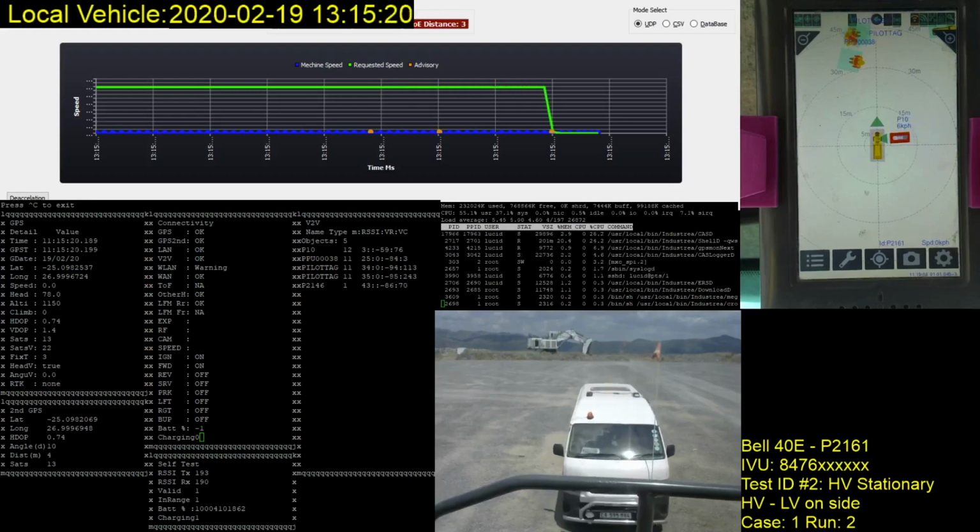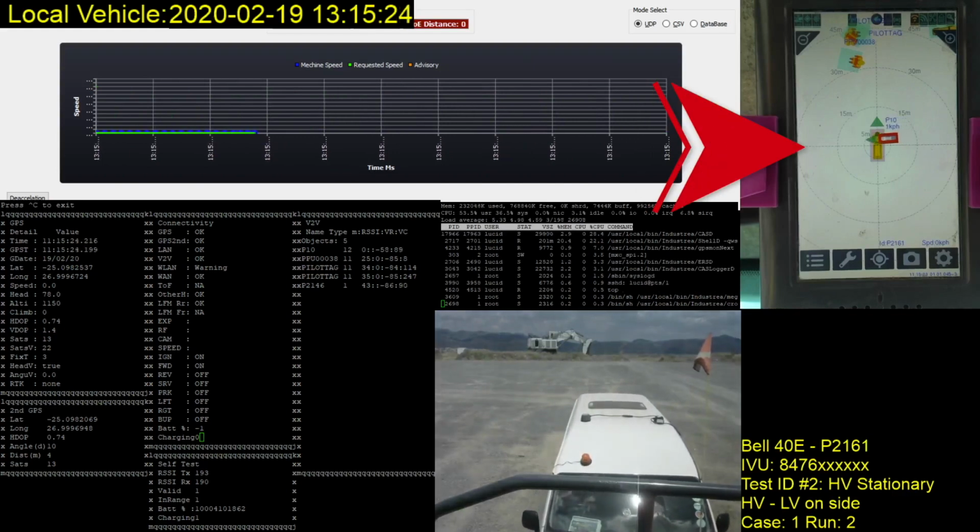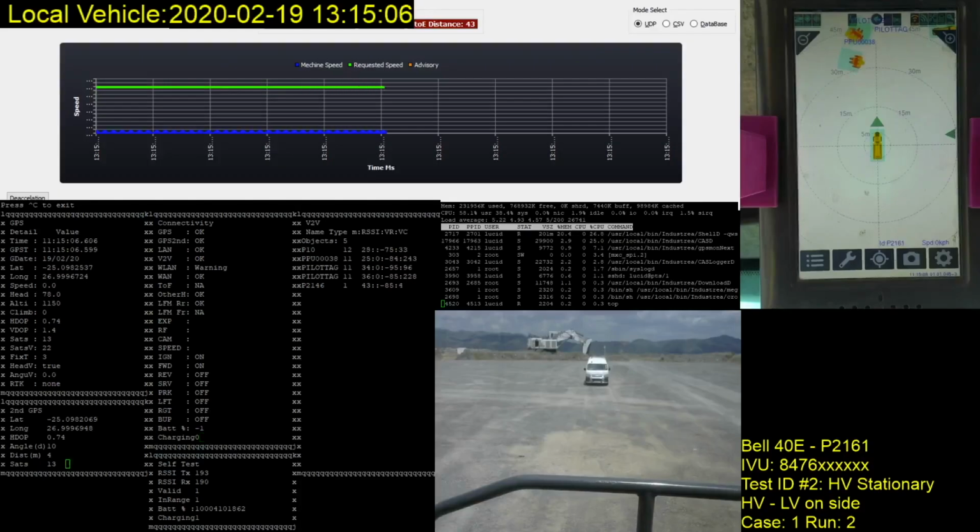Let's dive into the vehicle displays. Take a look at the top right screen. This is the display unit. This is what the operator can see from the perspective of the local vehicle. In this case, the local object, LO, is approaching a stationary heavy vehicle, HV, with the appropriate alarm logic in place. In this case, the remote object, RO, is the light vehicle.